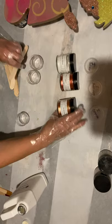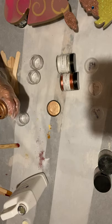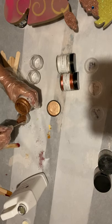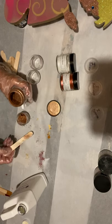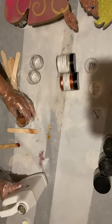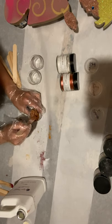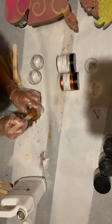So now we're going to do the iridescent bronze. I think it's about the same consistency powder wise. So let's do a bunch of it. Add your part A. Remember, just part A. And just mix it.